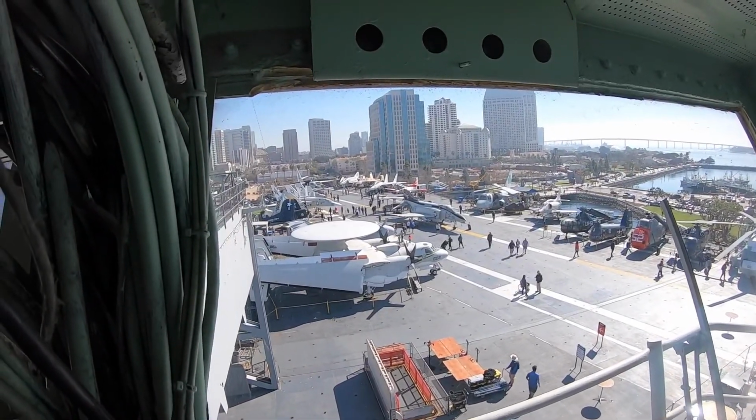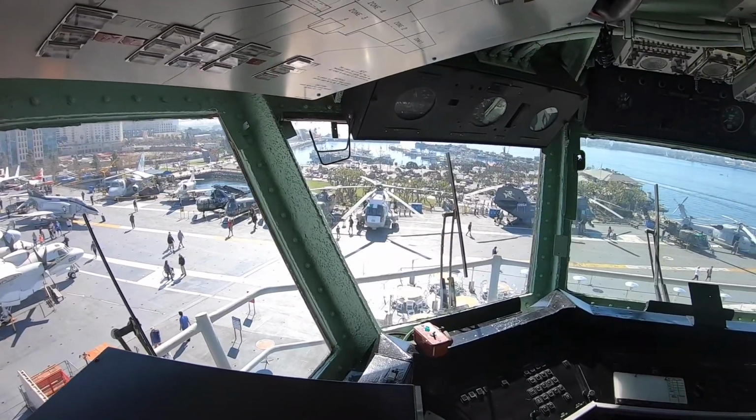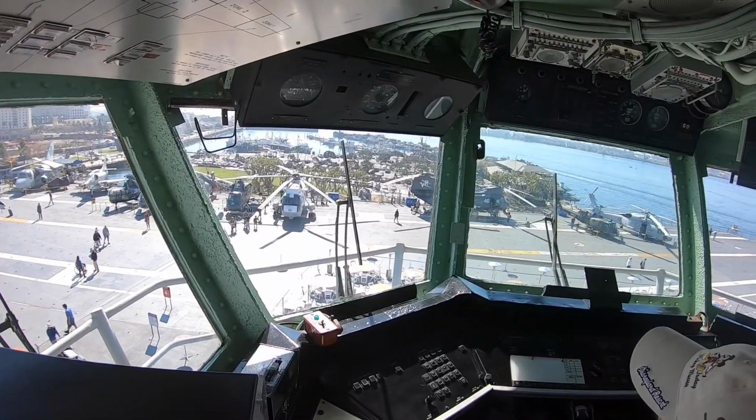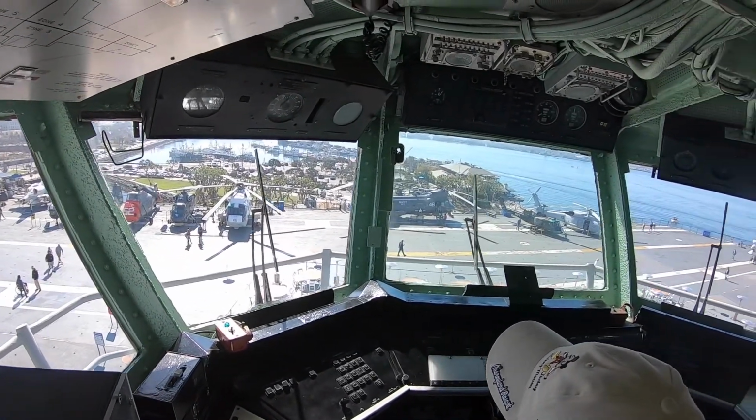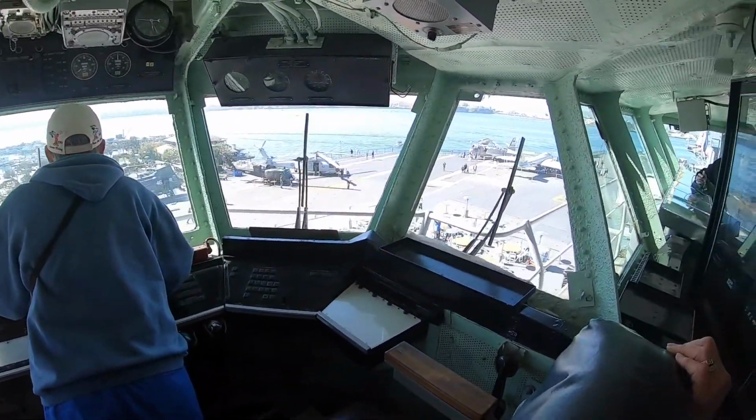There is a separate tour that you can go up and see the flight deck and the bridge area. There is no additional charge, but there is a height restriction for this tour. Hello everyone, my name is John. I'll be giving you a tour today.